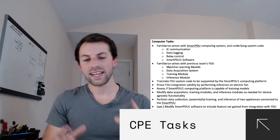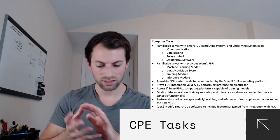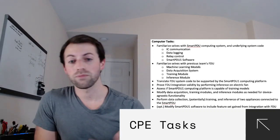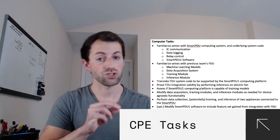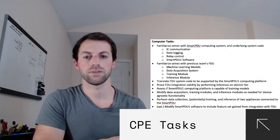We then need to take that prototype, find some way to mix or change it, and shove it in the PDU. After that, it's going to be measuring, proving that it works, improving on the model if we have time, and showing that we can train the model using the PDU, and that it doesn't have to be performed on a different device.